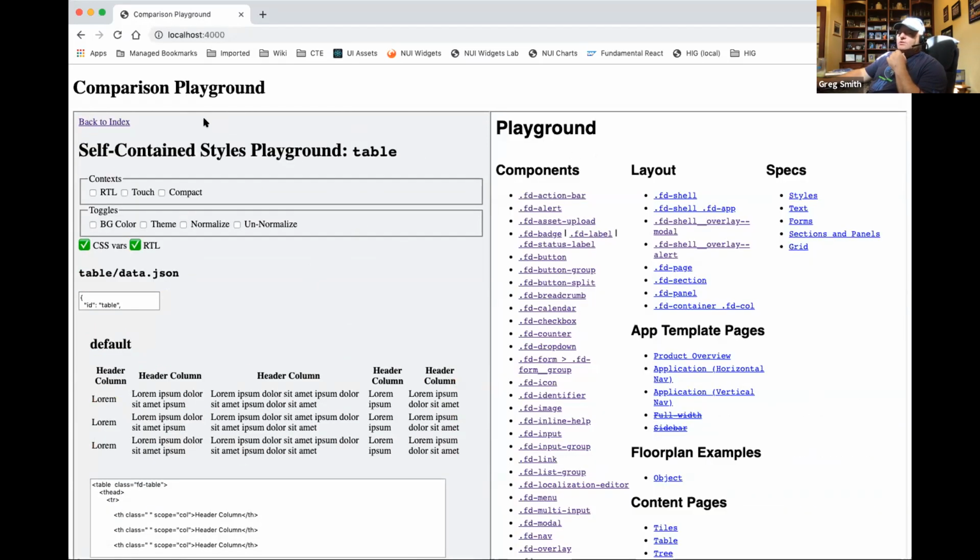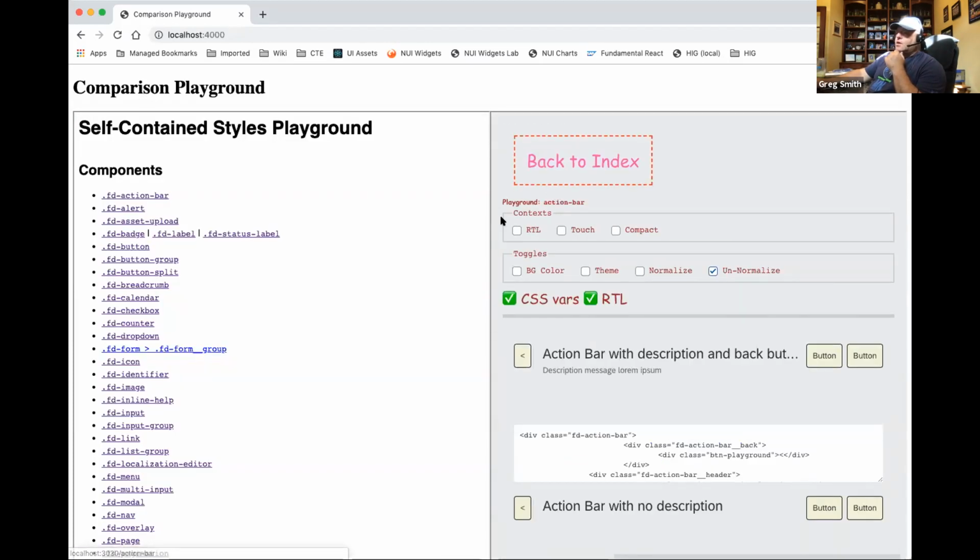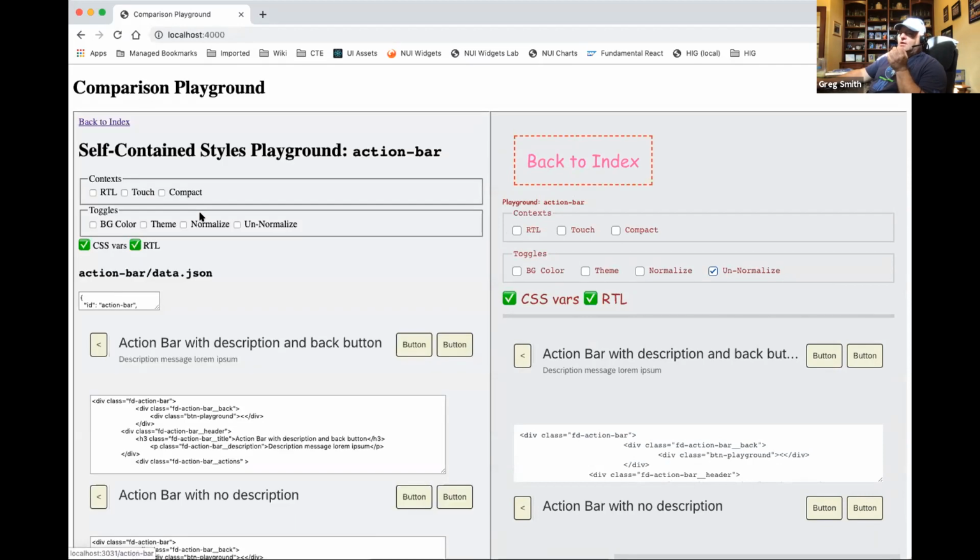If you're ever in these libraries, also you'll notice, if I go to a different component, because it's self-contained styling, we've got a lot of components that are, we'll call them complex components, that are really more of a pattern made up of multiple components. Like an action bar is actually made up of buttons and some other things on the component itself.